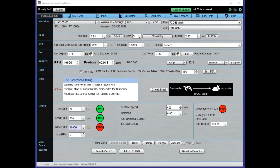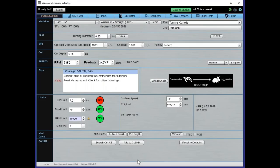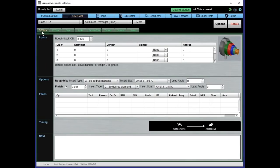Miles wants to see CAD/CAM wizards a little more, and in particular, how to do turning. So the first thing to know about turning is you have to select a CNC lathe, and let's get a Haas in there. And now pretty much everything changes. The tool menu, for example, is showing different tools than it did for milling. Same with CAD/CAM wizards. Now, instead of pocketing, we have OD turning, ID turning, facing, holes, grooves, threads. So you get a different look and feel.